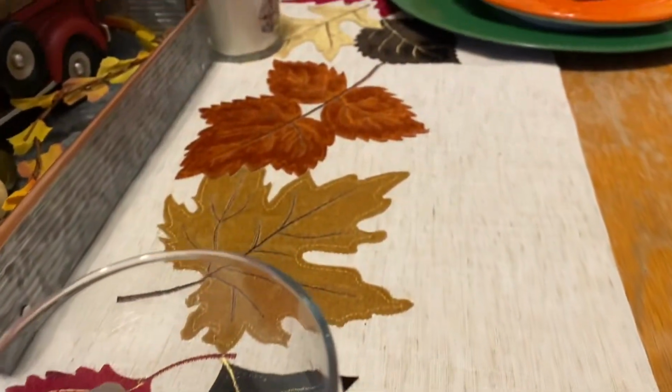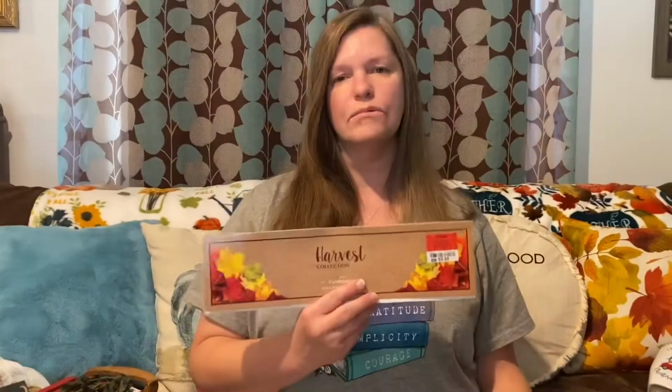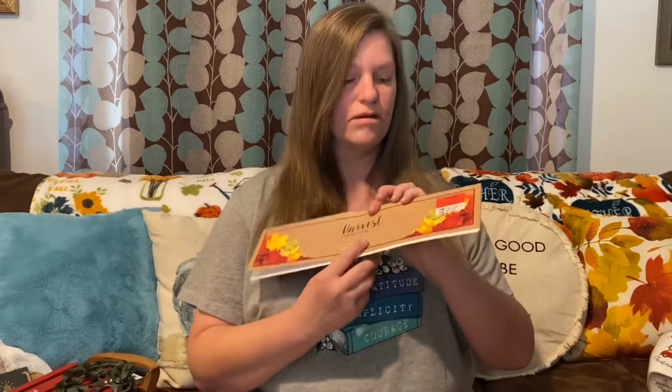Also, I got a fall table runner from Ross for $9.99. I'm sorry, it's not a table runner. It's called a centerpiece. I kept looking for a table runner, but my table's not really big. It seats like four comfortably, and it could sit six. But they all just seemed like there would be way too much hanging down the sides. So I was looking for a centerpiece. I finally found a really cute one at Ross. I'm gonna have some Christmas and some fall in here because we're in between seasons.